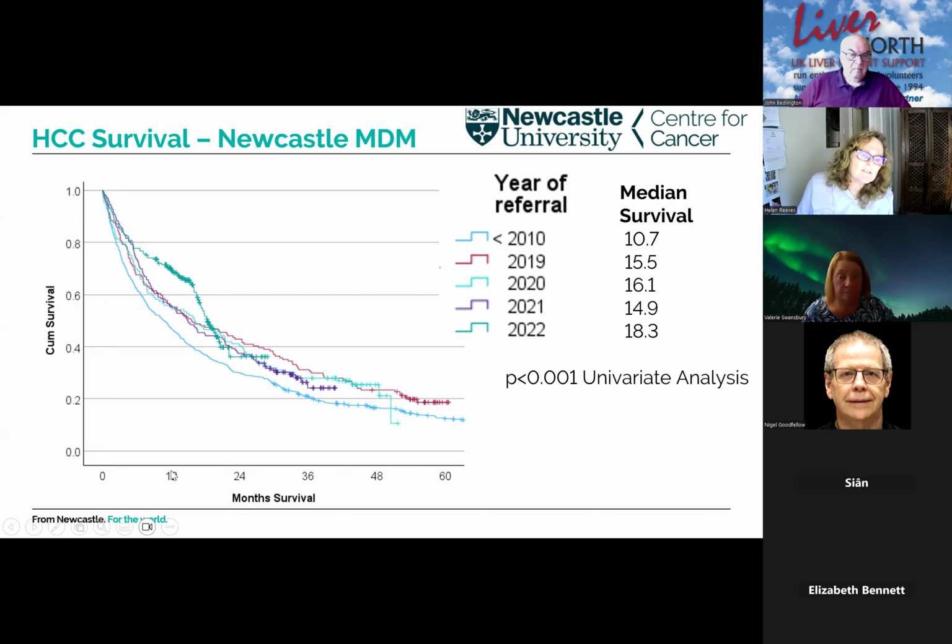How many patients survived? 50%. And so it wasn't quite a year. The long-term survivors, the ones that are still alive at 5 years, they're the ones that had the resection and the transplant. But most of them had died. Now, the red line is 2019. That is the year before the pandemic hit.